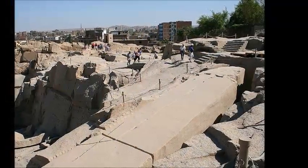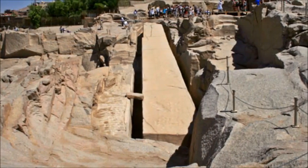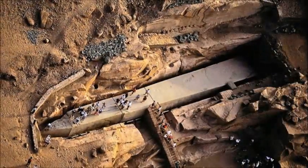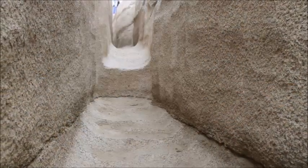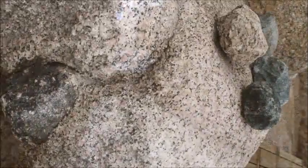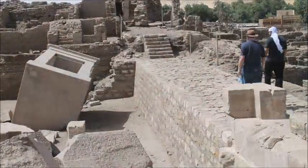At the Aswan Quarry in southern Egypt, we find, among other things, the unfinished obelisk, which would have weighed 1,200 tons had it been completed. Quite an amazing achievement, and something beyond the capability of the dynastic Egyptians, because Egyptologists tell us that these stone pounders were what were used to create.